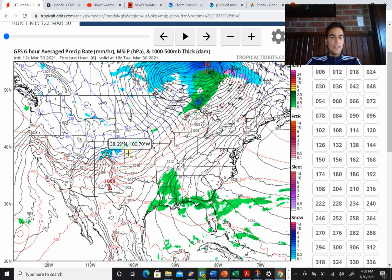And once this low pressure does intensify, we're going to see the rain as well, the precipitation rate intensify, and the expansion and the area of precipitation will intensify, and eventually we're going to see some snow on the back side of this storm. And like I said, this could be a lot of snow.